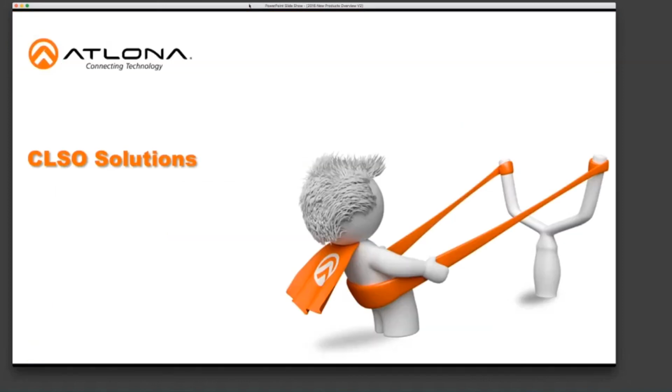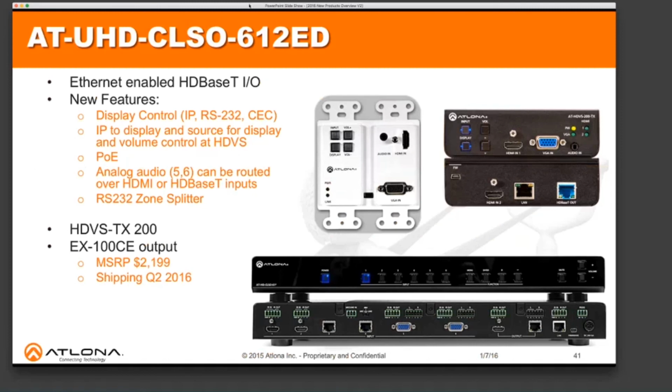And CLSO, we have one new CLSO solution. That is the CLSO-612ED. So this is very much like the original 612, except now it says ED on the end of the part number, which means extended distance, which means this now features performance at 100 meters or 328 feet. It also features PoE, power over Ethernet. So the CLSO-612ED is PoE and is compatible with the HDVS-200 and 150 input devices, and it's PoE on the output, so it's compatible with the EX100CE receiver for the output as well.